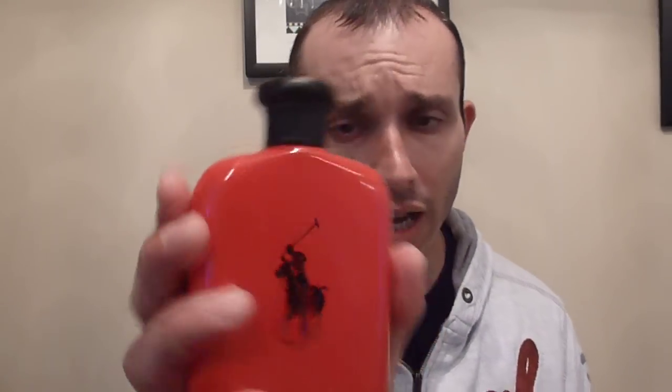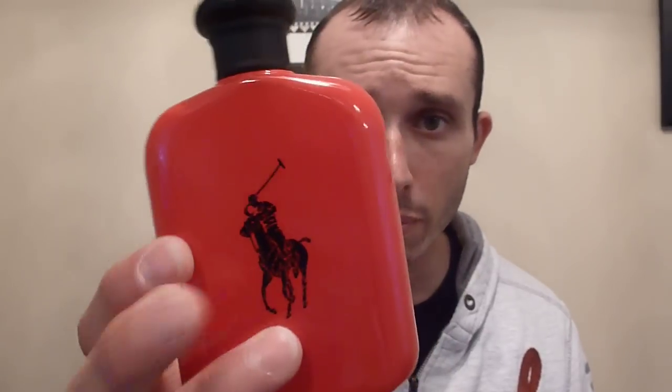So the bottle presentation is actually very simple. Just a red bottle with the black little Polo logo. It's a cheaper plastic cap, so it's not all that great. The spray, however, is really good.